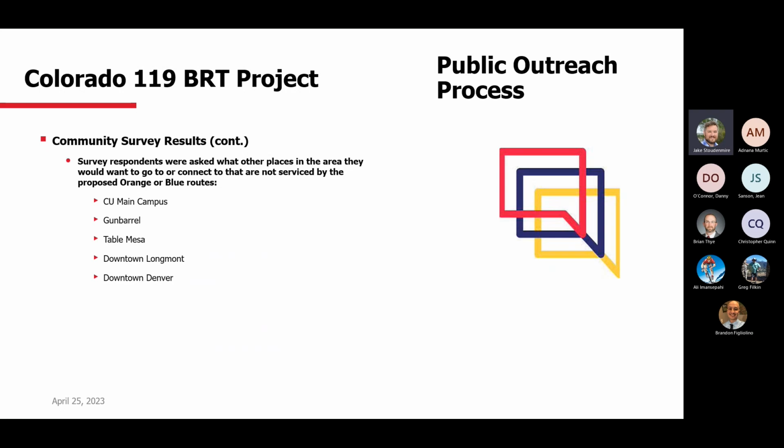We also had an open-ended question asking if there were other places in the area that they wanted to go or connect to that are not served by the proposed orange or blue routes. CU's main campus was the most common response here, but there were also several responses stating they would like it to go to Gun Barrel, Table Mesa, downtown Longmont, and then a handful of responses reporting they'd like to go to downtown Denver.